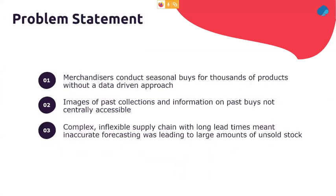So we were working with the data science team at this particular luxury retailer, where we were trying to help them with their demand forecasting for the 4 different collections that they release within the year, where the merchandisers, who were our end users, conduct the buy for these different collections that are released 4 times in the year. So by that I mean for each collection, there are thousands of products within it, where the merchandisers decide how many of a particular t-shirt they will make available on their e-com platform or their brick and mortar store.